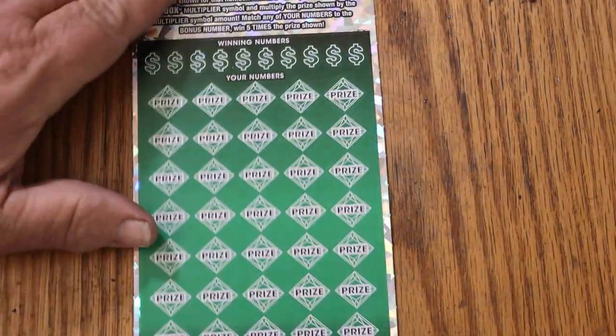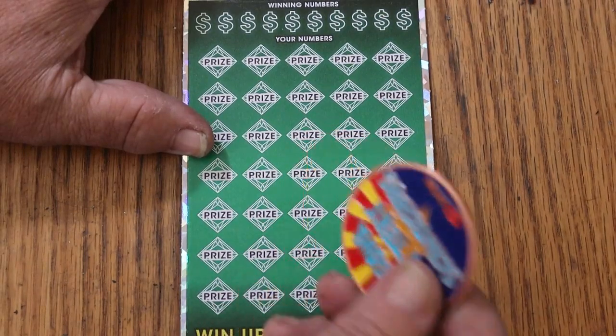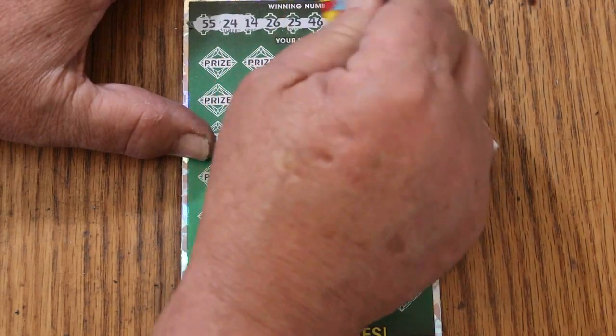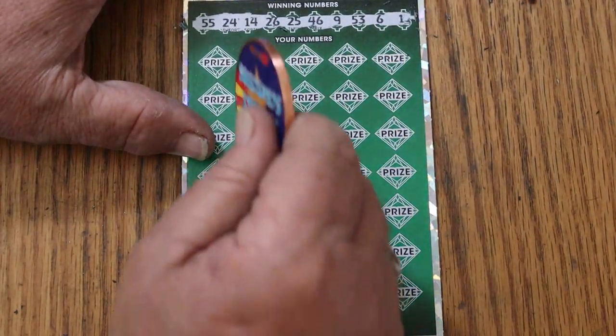All right, ticket number 005. See if we get a back-to-back. I'm going to switch over to the collab coin, and we'll see what this one does. 55, 24, 14, 26, 25, 46, 9, 53, 6, and 1. Here we go.